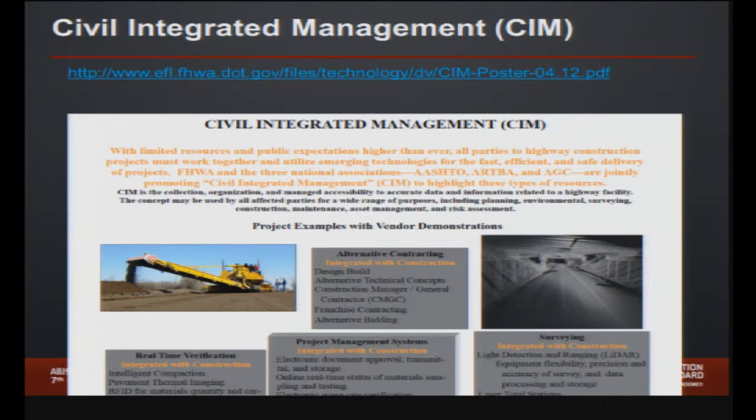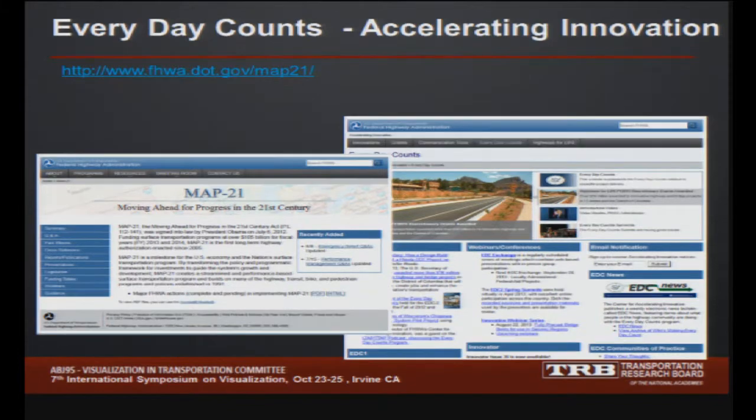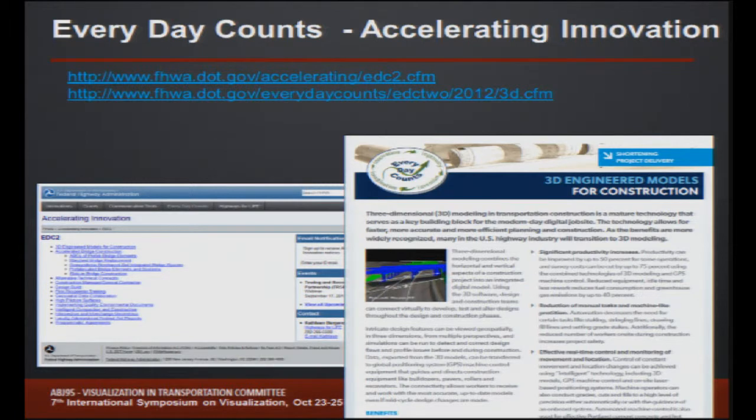All right, well, I threw these slides in. It's been mentioned quite a bit, the whole notion of civil integrated management, the Everyday Counts initiative. I just thought I should put the slides in case they weren't talked about, but this morning, several people mentioned it. Potentials for funding specifically identified a couple of different innovations, specifically identified were GIS, collaboration, and 3D modeling. 3D engineered models is what FHWA is calling them. We haven't actually seen an example, at least we haven't, of funding on a project, but that's the notion, that there will be funding available for projects that are using these innovative tools.